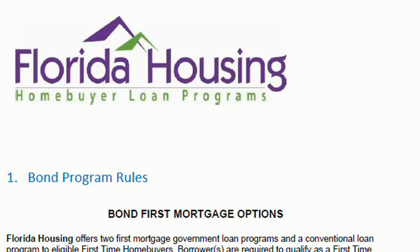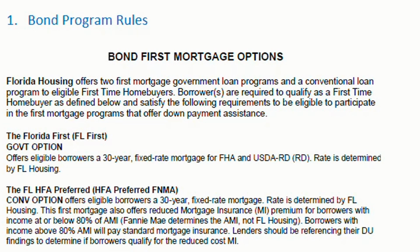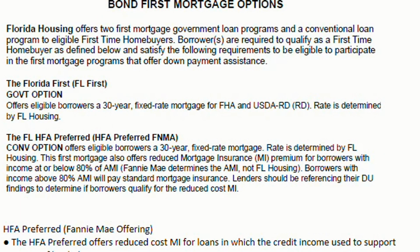So I think they have four overarching programs, and we're going to kind of run through them today so that you know what you have available. The first one is called their Bond Program, super creative name. Under this program, we have several different loans that you can offer to your customers. So on the government option, you can do an FHA or a USDA loan or a conventional loan. The conventional loan is a 30-year fixed, as are the FHA and USDA.